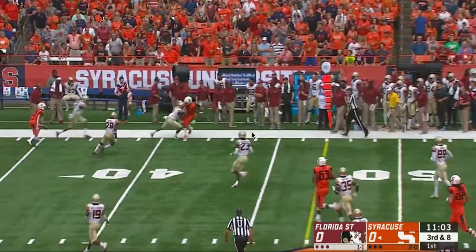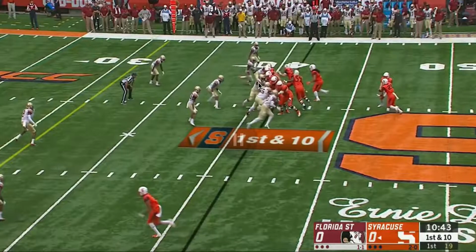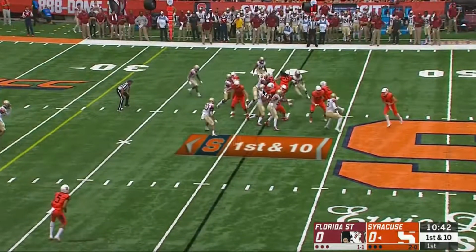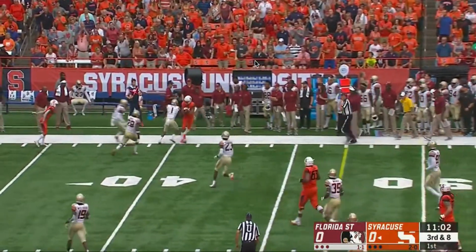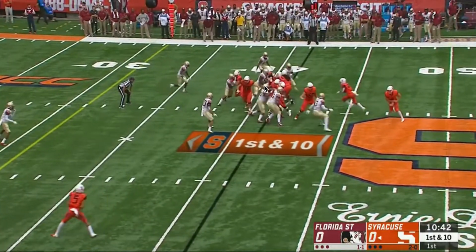So you'd like to see your D end here keep coming. So this D end is on a slant to the inside. He needs to continue to work inside here. So when you slant the defensive lineman, you want them to go. So he's got to rip through that and keep coming.